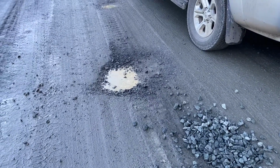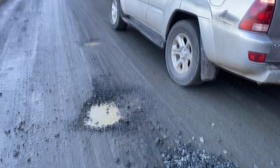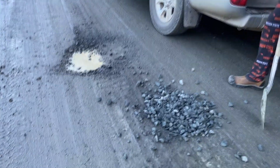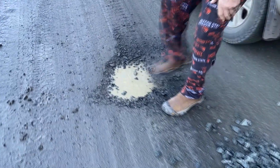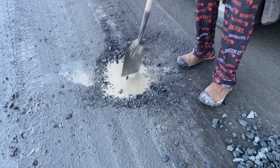How long does that take about? Well, depends on the traffic, depends on the rain. The rain's the key. You got to have water in the road. See, here's the water. Every time you drive through it, it splashes. And that splashes, this fine stuff comes out, and then even these rocks do.